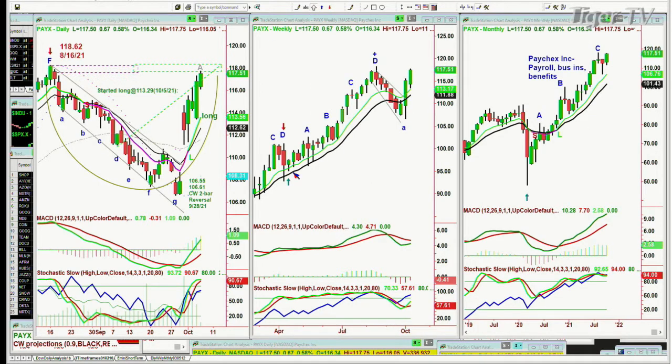So look what we've got. We've got this breaking out. We've already got more than a one-to-one to the upside. And it's within fractions of at least testing the target that we had of 118.62. PayX, Inc., P-A-Y-X is the symbol, 117.47, up 64 cents.